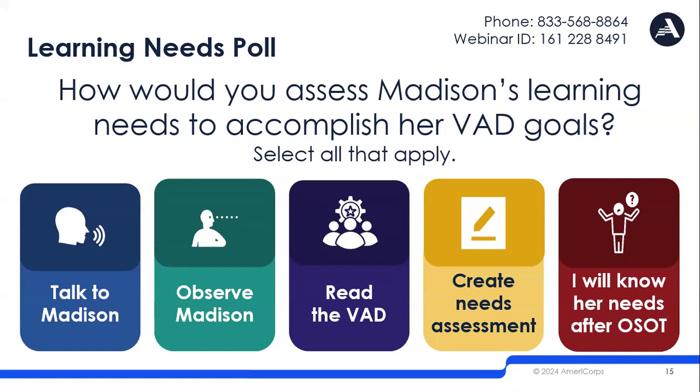So it looks like a lot of you selected talking directly to the member, to Madison, using the VAD to create a needs assessment of some kind. So those were the top two responses there. And then afterwards, observing, just reading the VAD, and then using OSOT, the on-site orientation and training, as a way to gauge what the needs would be.